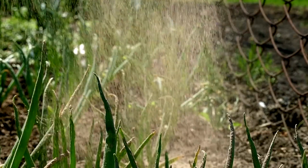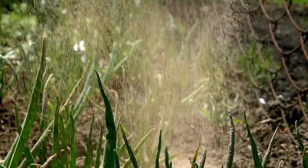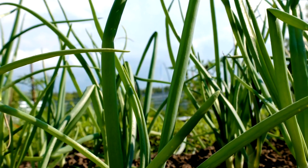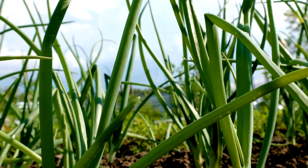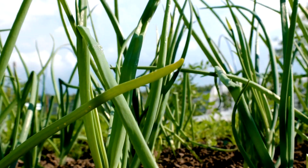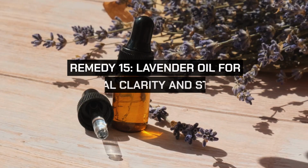Remedy 14. Basil leaves for fever. Basil is a potent antipyretic, which means it can help reduce fever. The essential oils in basil leaves, including eugenol, linalool, and citronellol, can help lower body temperature and fight against infections caused by bacteria, viruses, or fungi.